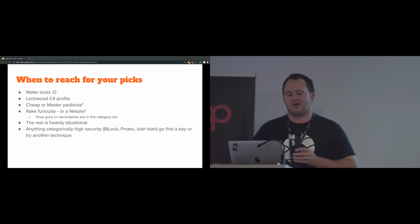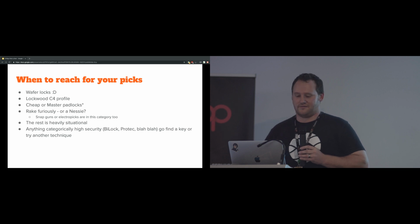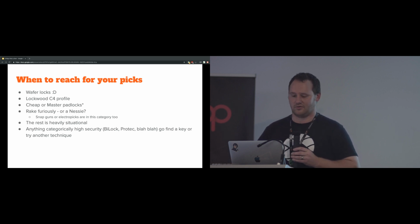Unfortunately, you'll mostly only find wafer locks on desks and cupboards these days. So at that point, you're already inside the target facility, but it's still worth doing it because you find some kind of interesting stuff in people's desk drawers, that kind of thing.